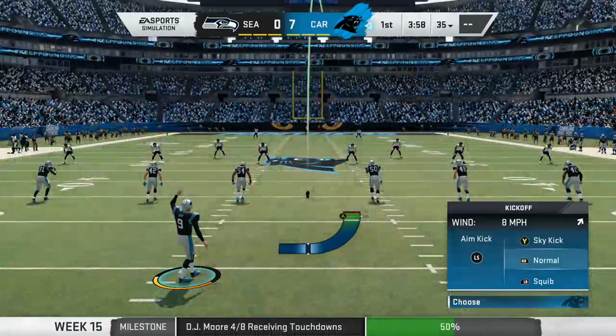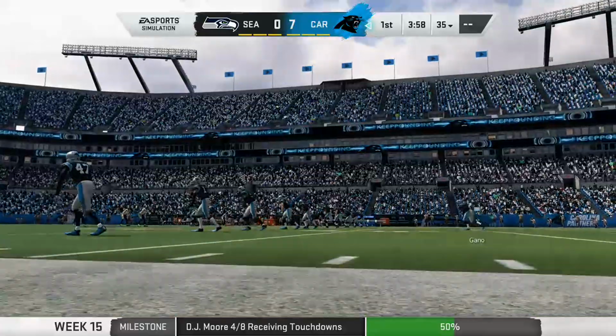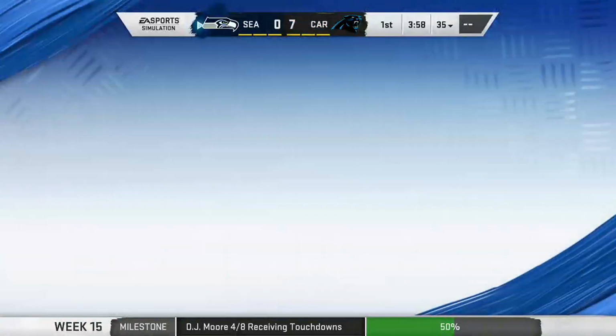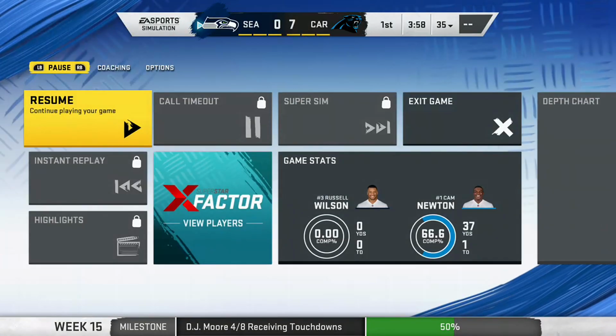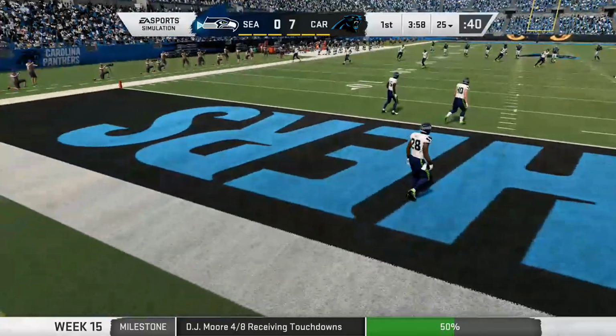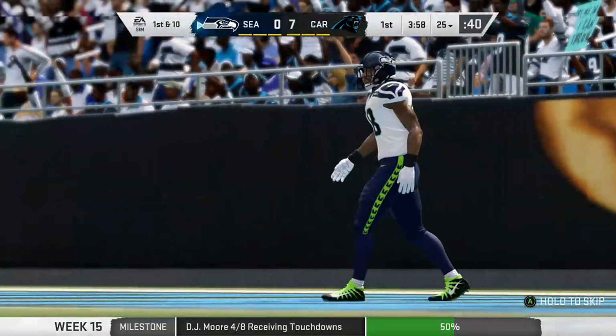Partner, I think we can all agree that that was a pretty darn good opening drive right there. And the key to it all, going for it on 4th down earlier in the drive. Set a tone for it. And the best part, they made it pay off.